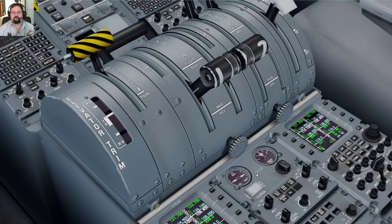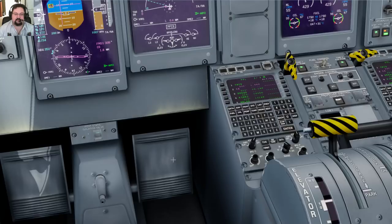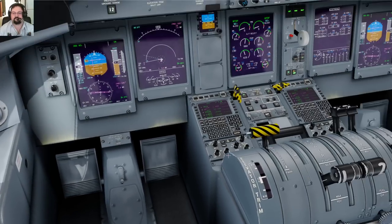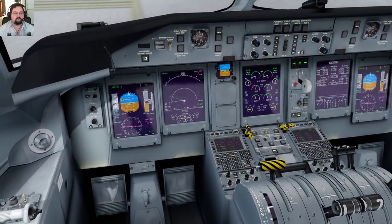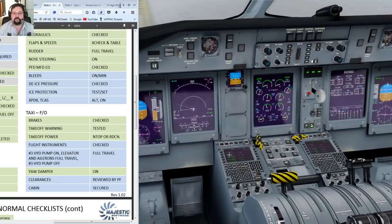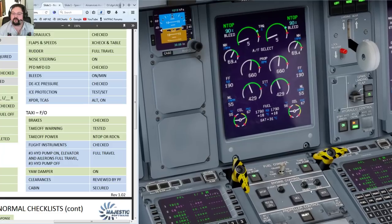Cairns ground, Speedbird 421, at the international terminal requesting push and start clearance. Speedbird 421, push and start approved. Push and start approved, Speedbird 421. Tucker bell be reduced to 87.